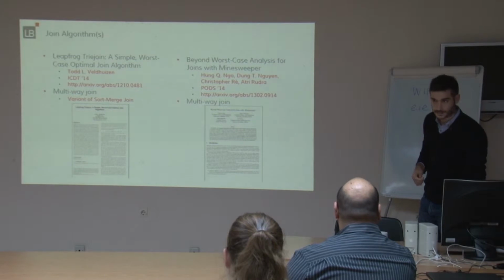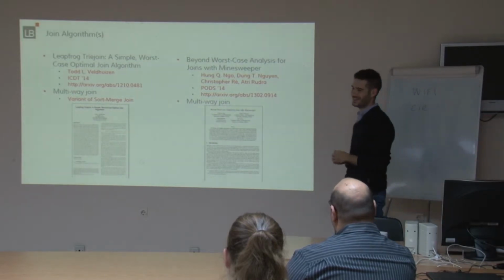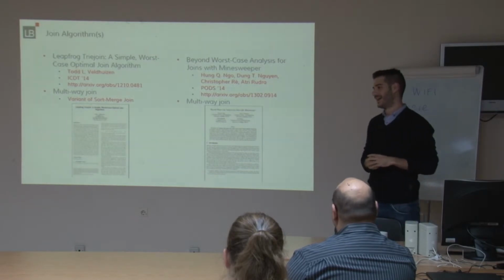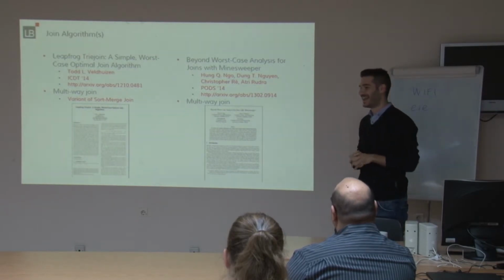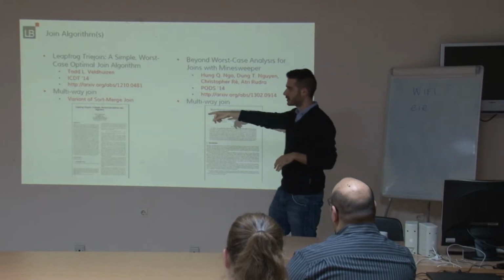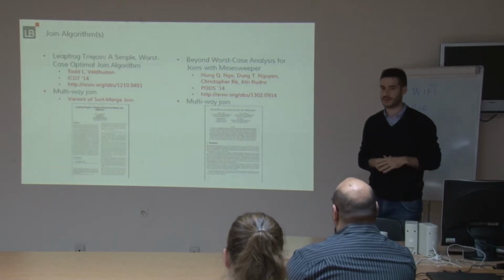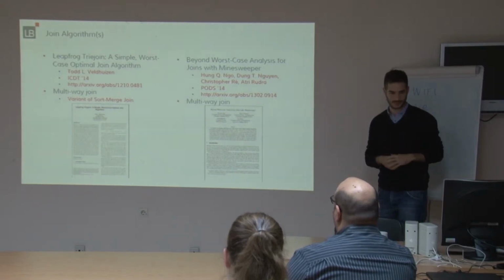Which one's better? I can't tell. Where's the hash join? No hash join. So right now the default one is leapfrog triejoin, and it's more production ready, and probably does better in most of the cases.